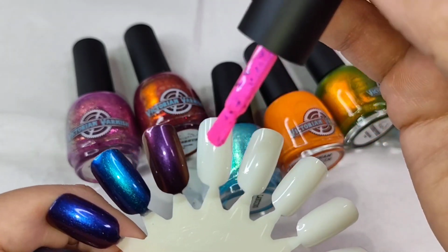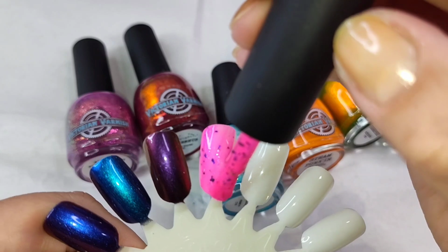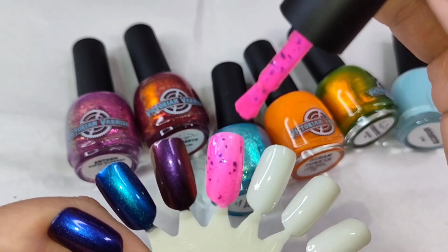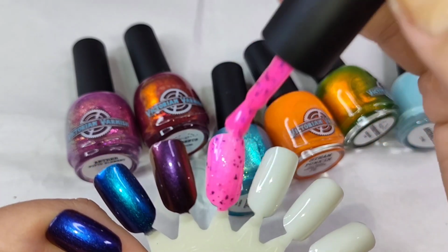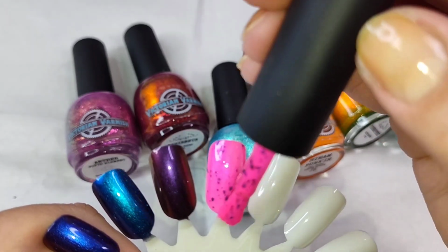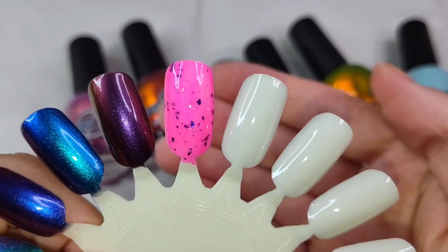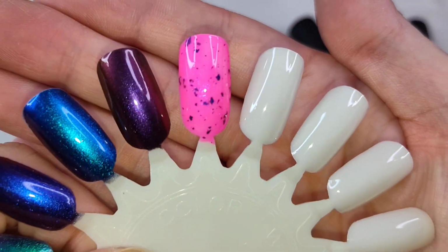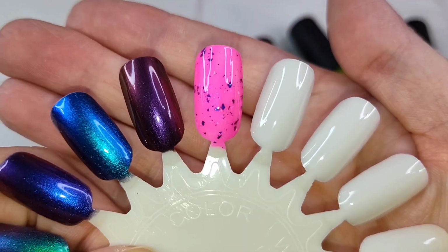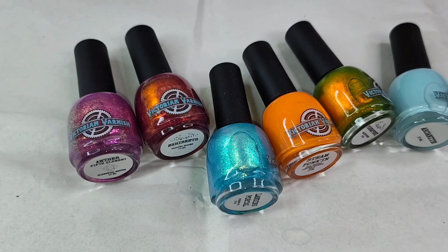But this is a really pretty, bright neon pink. This reminds me of Monarch Lacquer's Truth or Dare, but this has flaky pieces instead of hexagon glitters. So this one's a little bit different than that polish, but it is a really pretty pink. I just had to pick it up. It looked too pretty, and I didn't pick it up initially, told myself I didn't need it, but this time around I just had to get it.